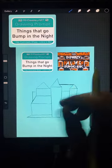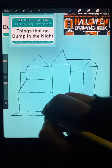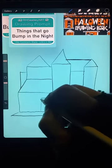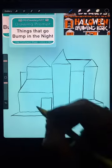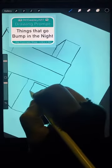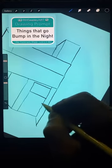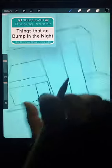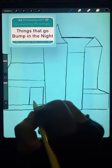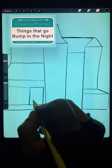Now let's get busy, and we will make this the front porch. So we'll put the front door right here. So draw a rectangle to put in the door. And then from the top of the door, we're going to draw a line all the way across the house. And then where you would put the doorknob, depending on how big you want this house to look, is where you're going to put the doorknob, because the doorknob is where people reach out comfortably and grab.